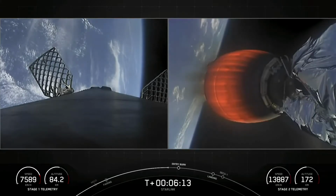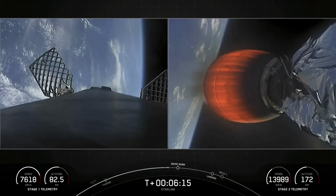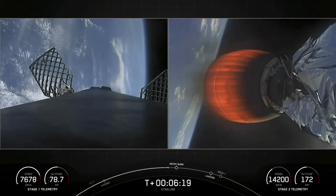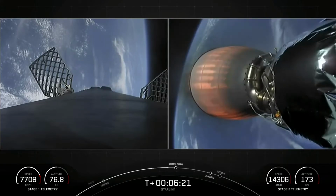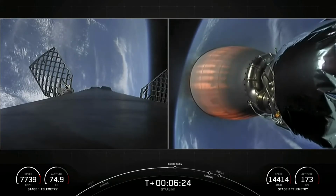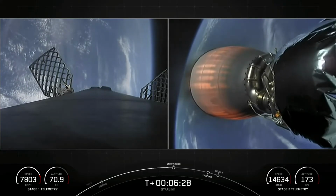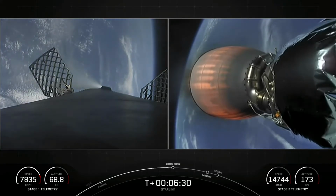Coming up shortly, on the left-hand side of your screen, first stage entry burn. That burn expected to last about 20 seconds. We'll be igniting 3 of the Merlin engines on the first stage to slow down the vehicle in preparation for atmospheric entry.